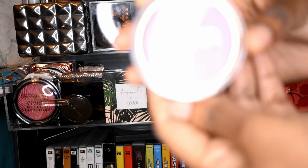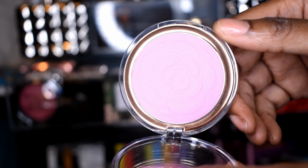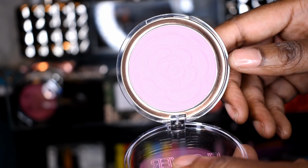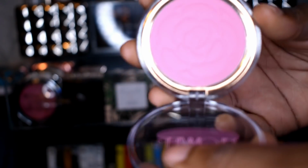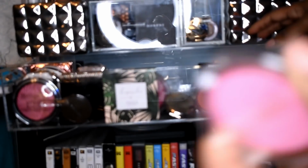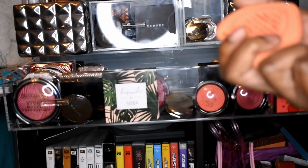This is a drugstore blush. This is from Flower Beauty, and this is the blush in Wild Rose. It's a nice pinky blush. This is more soft, so this could be more of an everyday blush for me. It is darker than what's showing up on the screen. It's a lot darker. But yeah, it's a beautiful blush, and I like the formula. So yeah, I have never tried the Milani flower blushes, if you care to know.